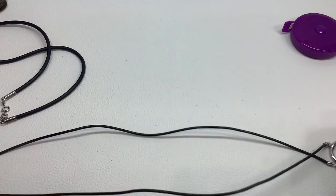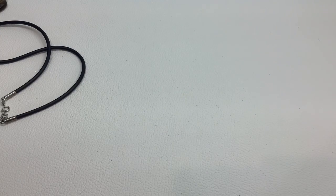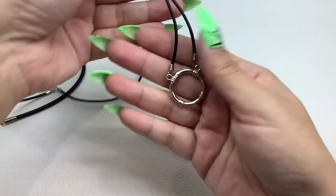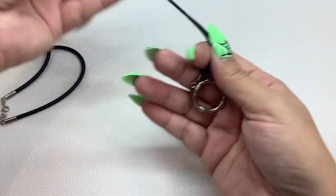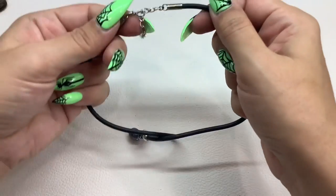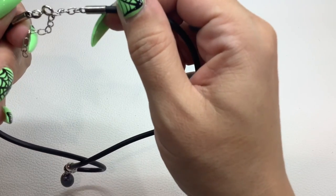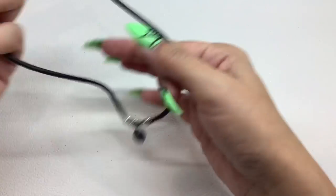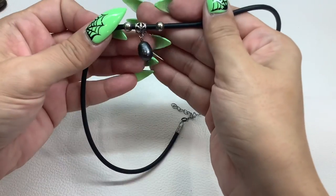Okay, so let's measure this one. It is a 14-inch drop, and I am going to do $18. This one is also 925 right there on the link. A beautiful black pearl.